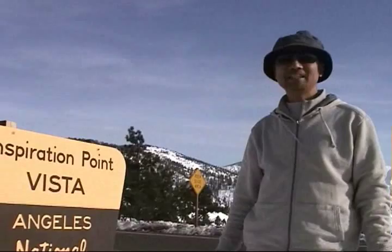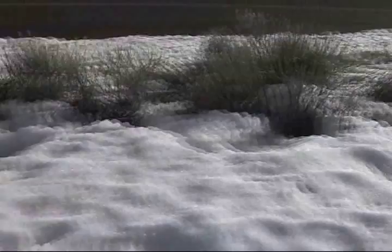You can see the temperature is pretty warm here. It's only about 40, maybe 50, but on the ground there's snow, very heavy snow we had about a week ago.